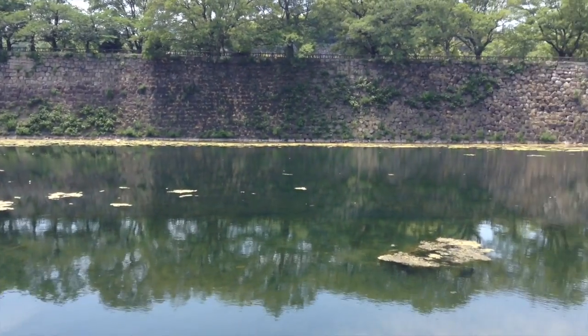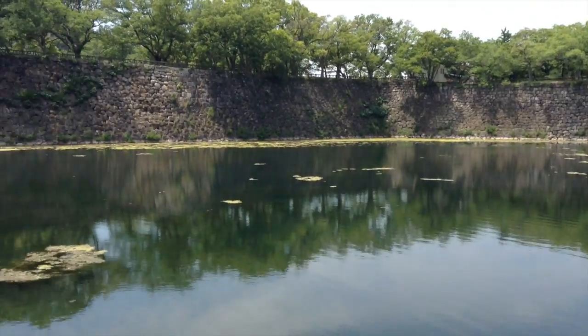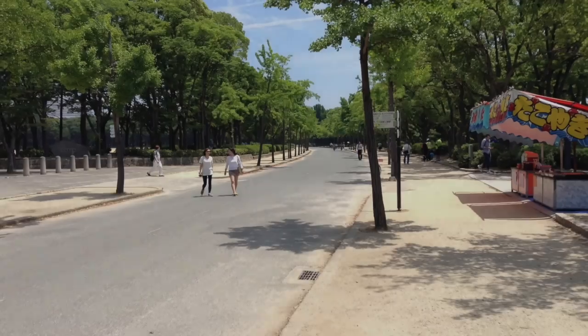Currently at Osaka Castle, and this is the moat out front of the castle. About to go in soon and tour around the castle a little bit.